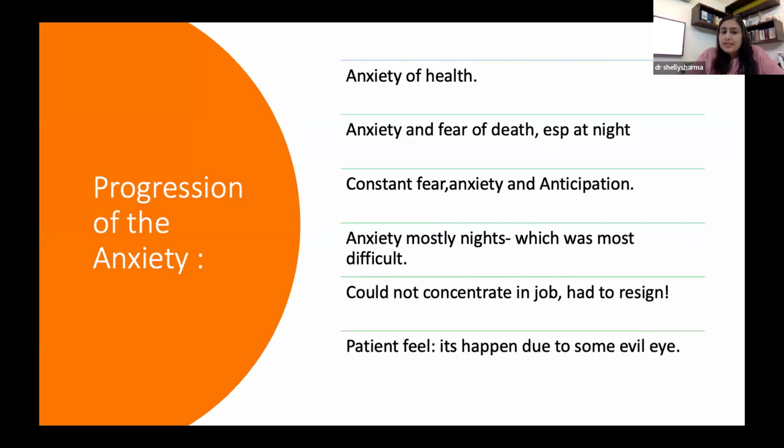Now, the progression of anxiety. The patient started developing anxiety of health. He started developing anxiety and fear of death, especially at night. He had constant fear, anxiety, and anticipation. Anxiety was mostly at night, which was most difficult. Nights are difficult for him. Night is terror. He used to look at the watch. Oh God, it's now 7 o'clock, 8 o'clock at night. How will I go through the night? It was so terrible, right?